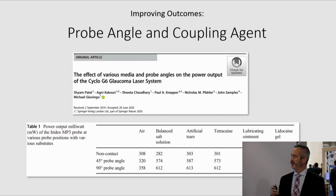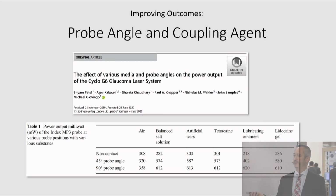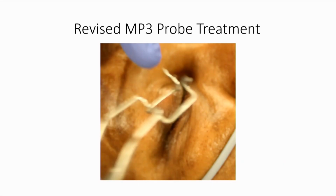Probe angle, coupling agent, this is just a personal plug. This is something we published before the Rev 2, just saying that the actual angle, which now is not an issue because of the much better coupling mechanism on the Rev 2. But the other thing is we found that in a dry situation, the power of the laser is significantly lost. I think I have a video coming up, but we didn't find any difference in any type of coupling agent, whether that was just a gel, a lidocaine gel that happens to be in the OR, or tears, tetracaine, et cetera.